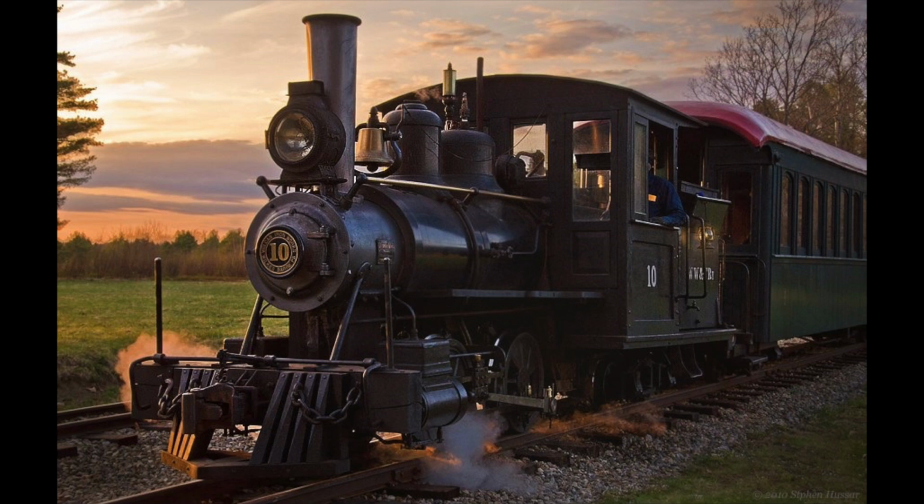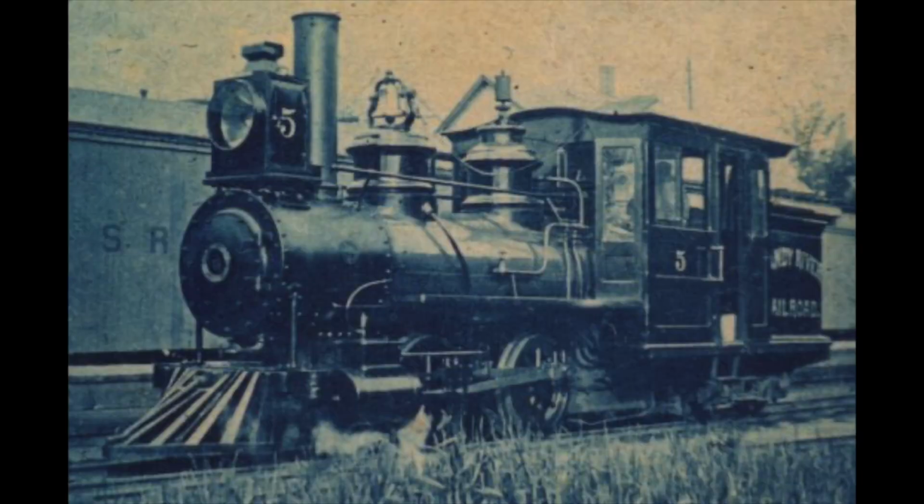One more problem that they encountered during 10's career was that number 3, built by Vulcan Ironworks again, had stay bolt problems, which was then found to be a design flaw in 3, but they wanted to check just in case. So 10 was taken out of service a little bit, and the stay bolt problem thankfully was not found in 10. It was only in number 3.